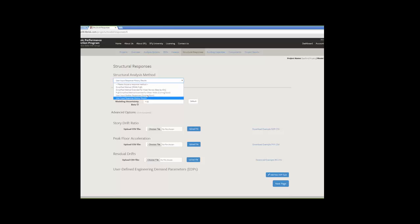User input response. That's if you do a response spectrum analysis or something to get drifts and accelerations, you can then input those. And then also estimate for shear walls for the shear wall chord rotation and coupling beam rotation. So currently, if you do a shear wall building and tag the shear wall damage to gross story drift, it'll over-predict the damage to your shear wall. So you can do that to get a conservative estimate, but it's a pretty large over-prediction in terms of the structural damage to your shear wall.